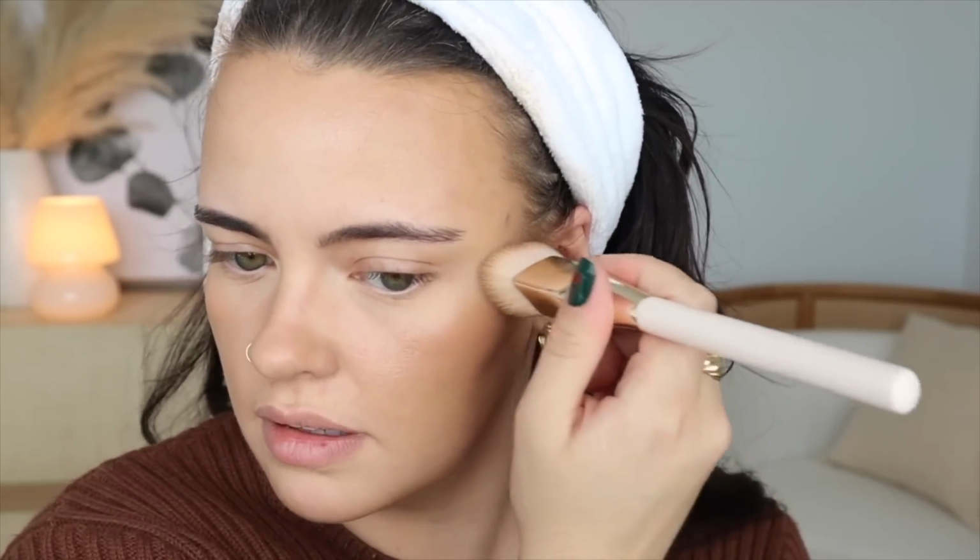It's very jelly feeling and it was really easy to diffuse, and yeah, great experience. And I think that color is beautiful. I thought it might be a bit too warm, but now that it's on, I feel like it looks pretty good. Oh, I'm so happy I made the switch. Anyways, now let's move on from bronzer.